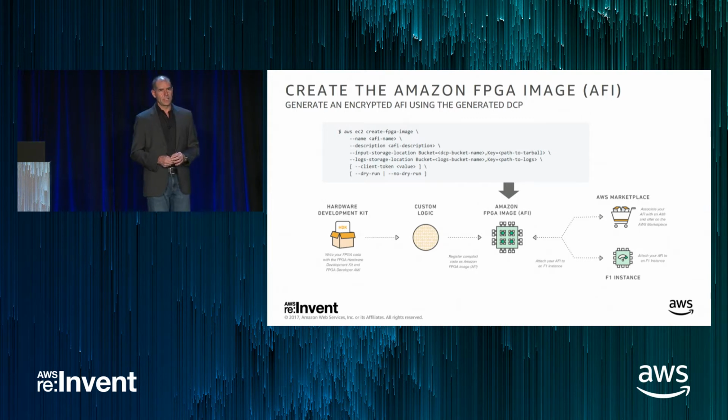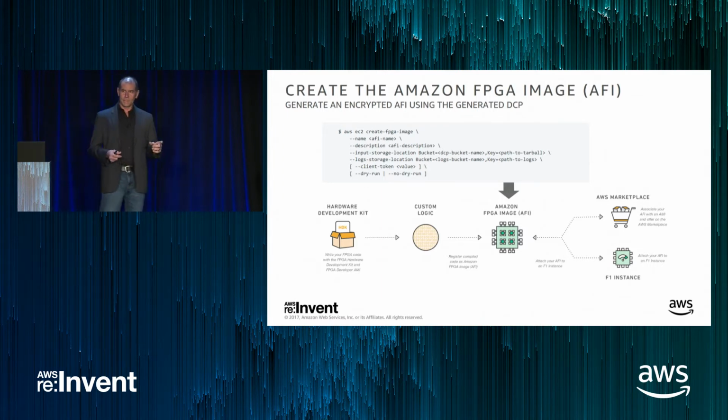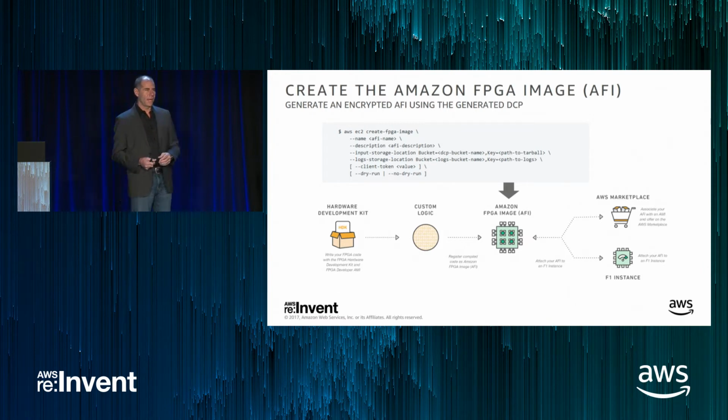So to summarize these steps again, you'll use the F1 developer AMI, right, that includes the Xilinx tools and other tooling that you need and libraries to develop the application, to create the custom logic that will go into that FPGA. You'll generate from that a design checkpoint, as it's called. That will be combined through a process that we provide on AWS. The DCP is combined with our shell to create that AFI.